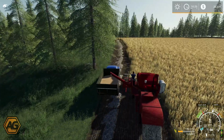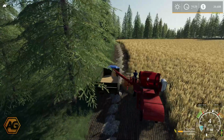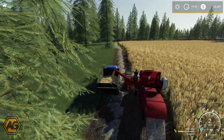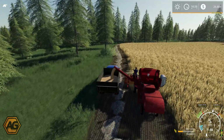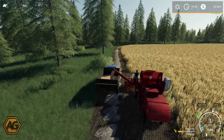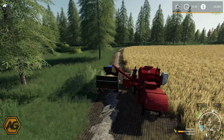Disappointed we made the error getting the wrong one in the first place, but at least we had enough money in the bank, having gone and sold those few logs earlier, to be able to cover the expense. So I think I'm a little bit worried now we're going to run out of daylight. It's 4:30 in the afternoon, so I'm not sure what time the sun will set, but hopefully we have enough time to get this field harvested.